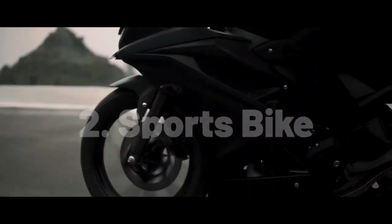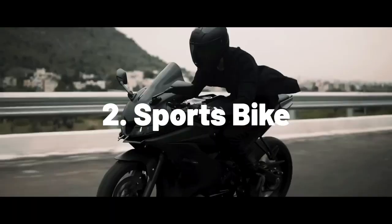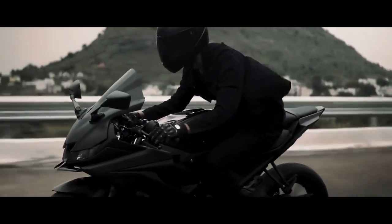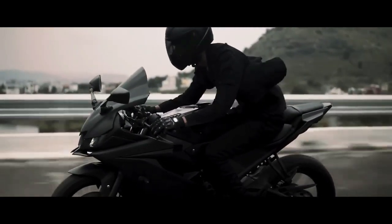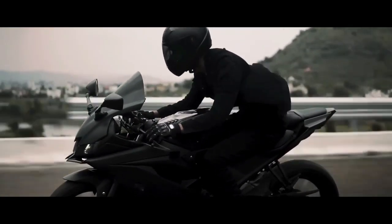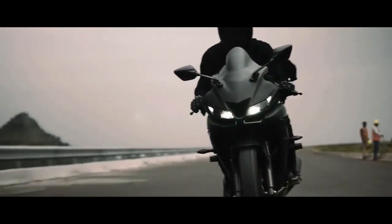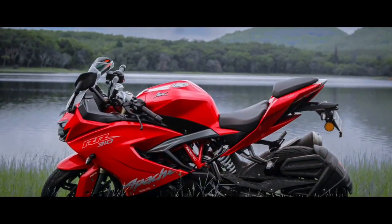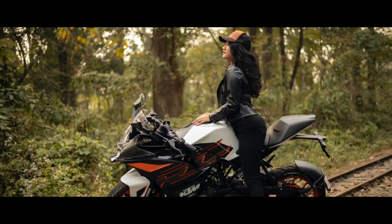Next up, we have the sports bike. This type of motorcycle is for the adrenaline junkies among us who live for speed and performance. It's not for the faint of heart, folks. The sport bike is built for speed and agility, with a sleek and aerodynamic design that will make your head spin. The history of the sport bike can be traced back to the early days of motorcycle racing, when manufacturers began developing bikes specifically for the track. And let me tell you, these babies can move.